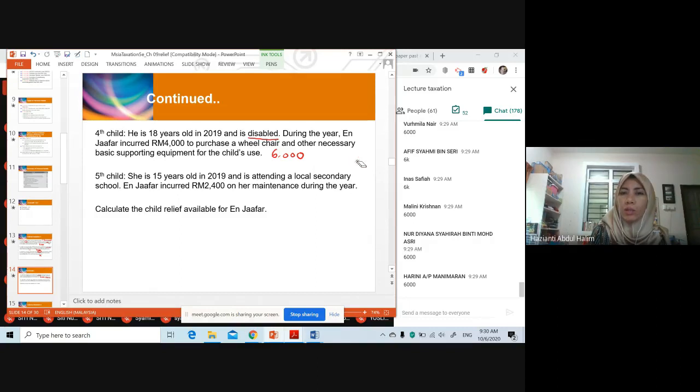Okay, ni tak ada. Ni just to show you kalau dia belajar dekat university and disabled, the father akan dapat additional 8,000 lagi. Okay. What about the fifth child, the last one, attending a local secondary school?